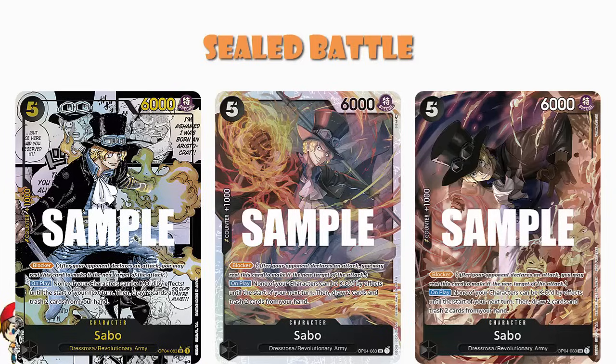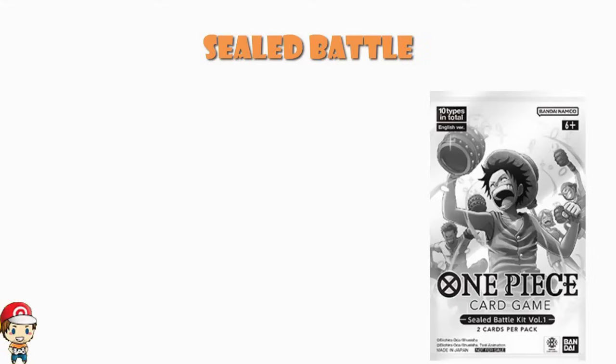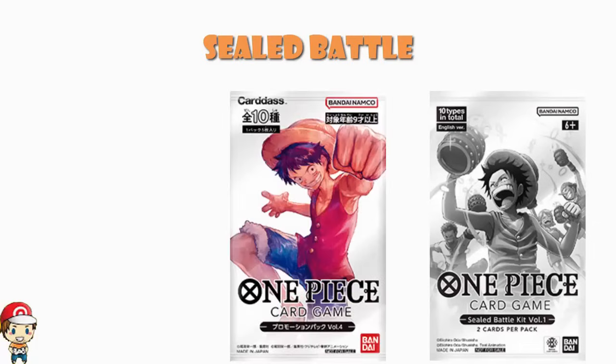But this is also apparently where we get ourselves this pack. Now, it is being branded as the Sealed Battle Kit Volume 1. And you get 2 out of 10 cards in a pack. Once again, Japan has the better deal. Because when this pack was released over in Japan, yeah, they got 5.